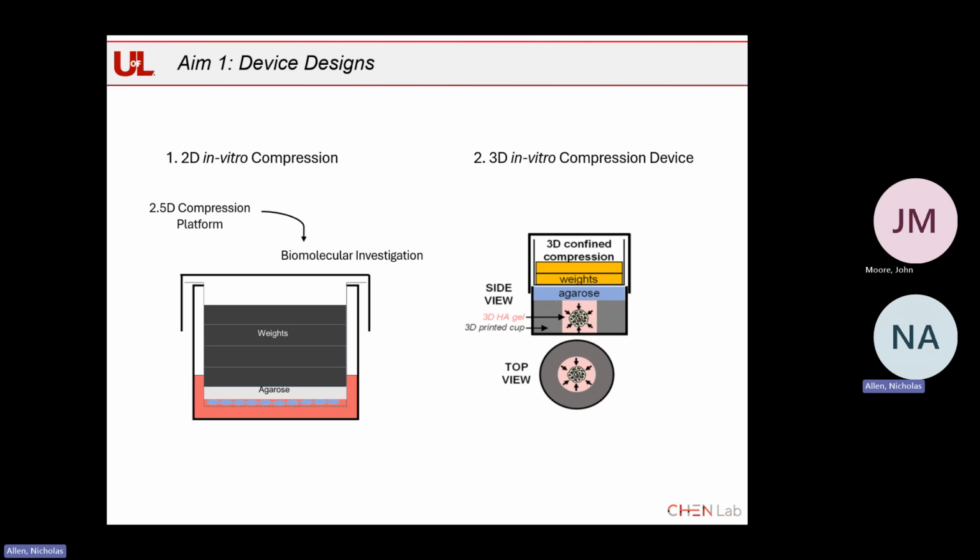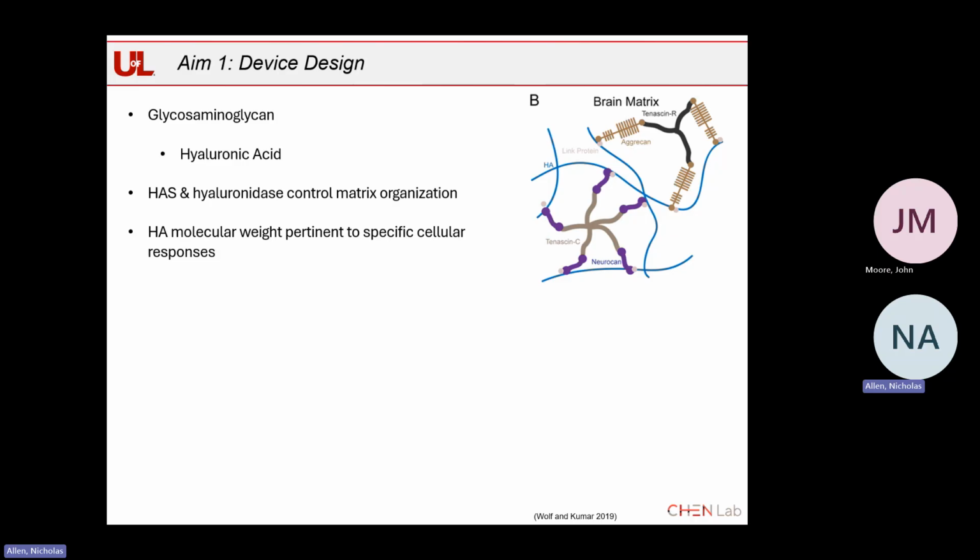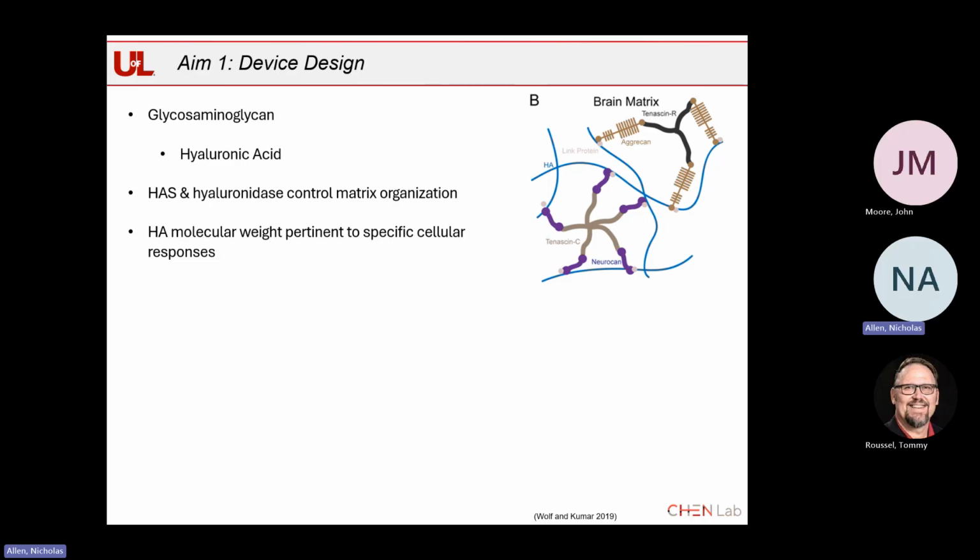One of the big components of the 3D in vitro compression device is the HA gel itself. The HA gel incorporation allows us to have a more biomimetic hydrogel than that of polyacrylamide or matrigel, as it is one of the biggest components of typical brain matrix. HA is hyaluronic acid. It's a glycosaminoglycan and one of the biggest components in ECM of the brain. Specifically, the makeup of HA in the brain and the tumor microenvironment in the brain is controlled by HA synthase and hyaluronidase, which can either synthesize or break down HA in the tumor microenvironment.